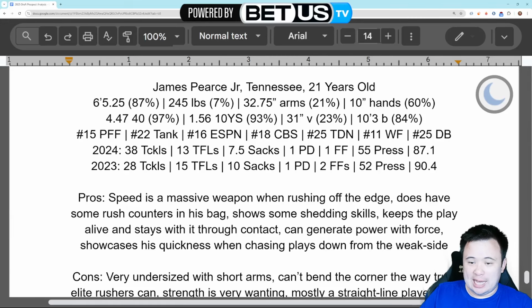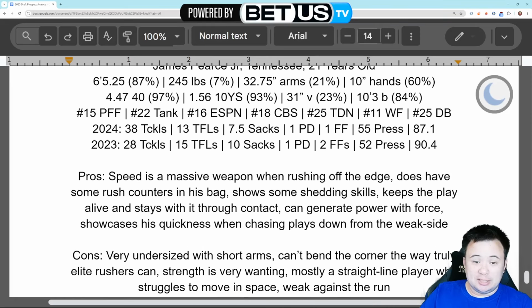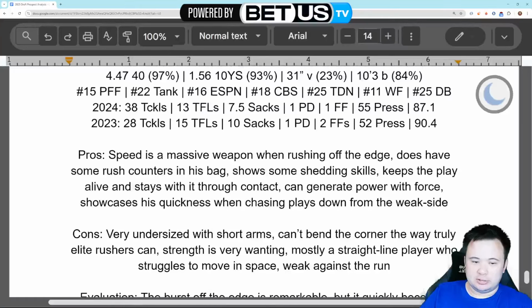Every big board has him in the first. Database has him 25th. Last 2 years, he's been productive for that Tennessee defense. 28 total tackles for loss, 17 and a half sacks, a few forced fumbles, 107 total pressures. 2 really good productive seasons for the Volunteers.